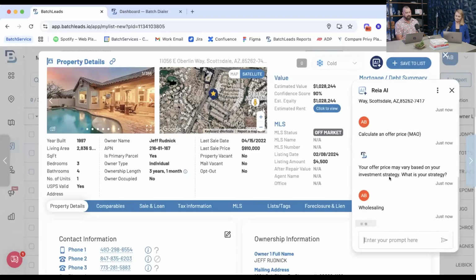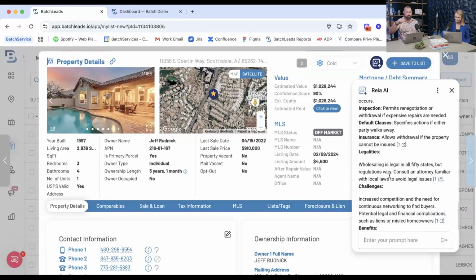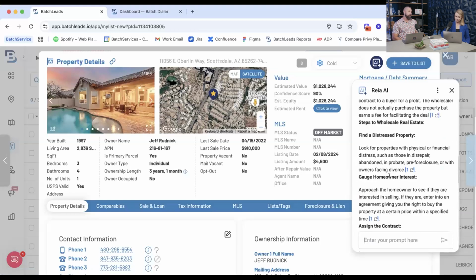Yeah, there's a lot going on in the background, and I'd encourage everyone, if you have an account right now, go start the trial for this, check it out, play around with it yourself. Dialer, I would do that for as well.